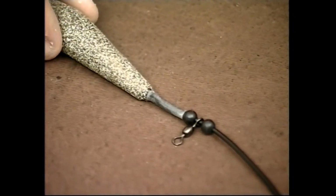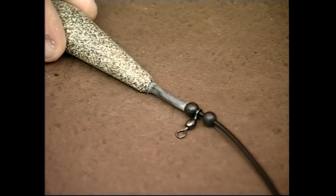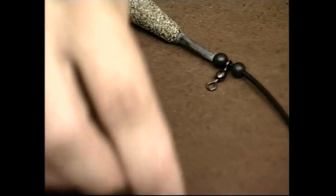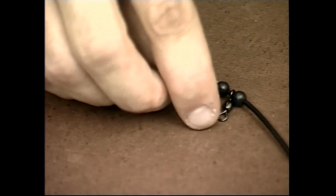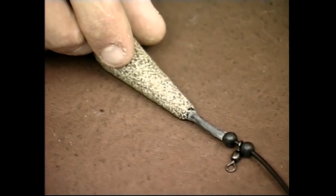This is what you would use on a gravel pit. If you think about this, when you're casting out, your lead goes first, your swivel's here and your hook link's off here. That will hit the gravel, but your swivel and your hook link will be protected, and this is commonly used in gravel pits.